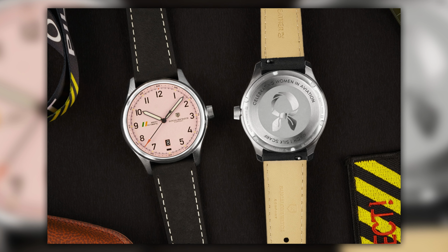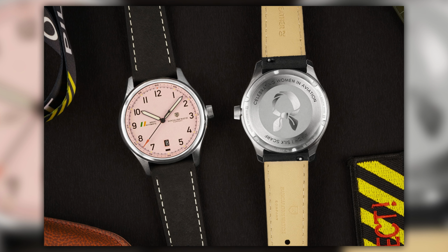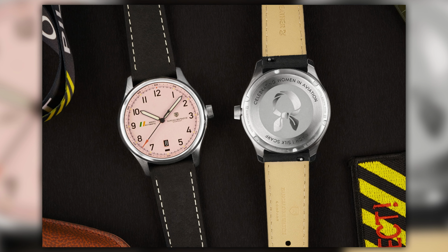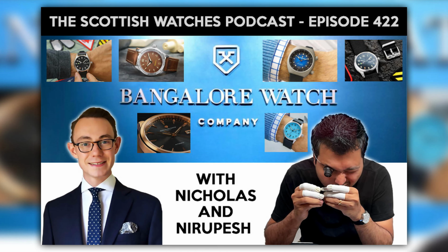We also have another little item from a watch brand that we've been talking quite regularly about on the podcast, and one that you might not hear so much about anywhere else, that being a Bangalore watch company, who have a very nice looking model from their Mach 1 range called the Silk Scarf. I've had a look in person of this model, not this colourway, but this model, because it was almost a year ago that we recorded a show with Nirapesh and, funnily enough, Nick from Fears, because it was Nick that put us in touch with Nirapesh, and we got to explore the Bangalore Watch Company on the podcast here.